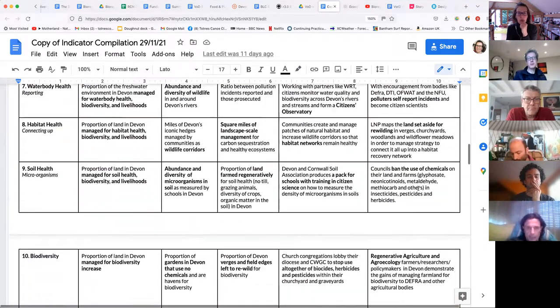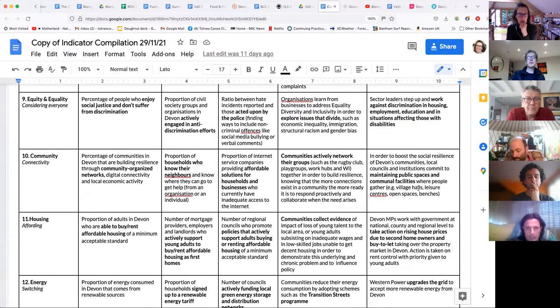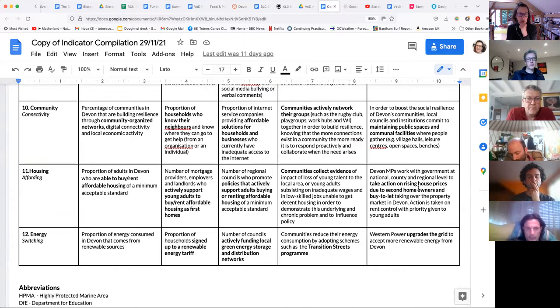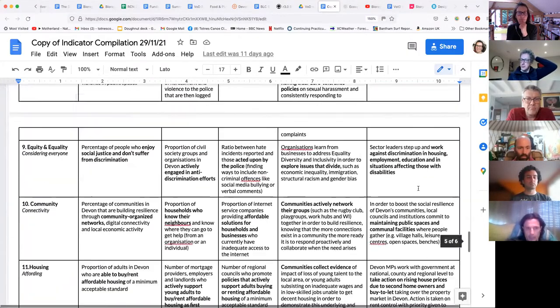So I won't go through the whole thing, but you can see that this is a huge body of work, which took quite a long time to put together. Some of it we will start to revise. We're not convinced that all our pathways to action are the right pathways to action. So here are the abbreviations spelled out.